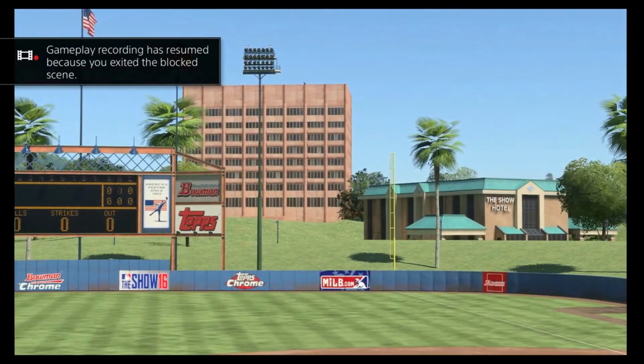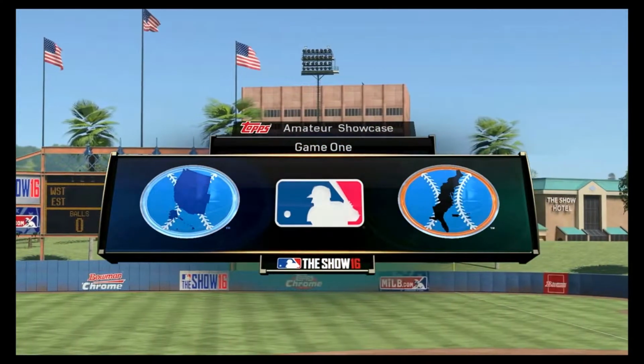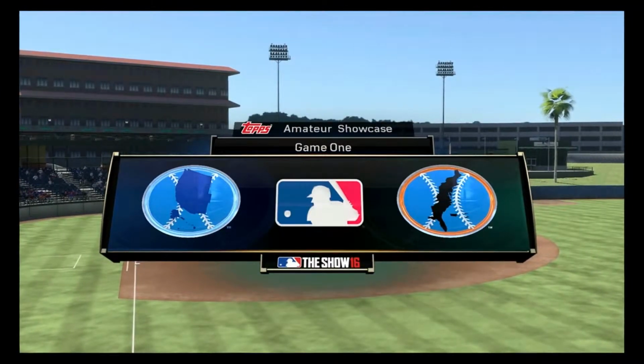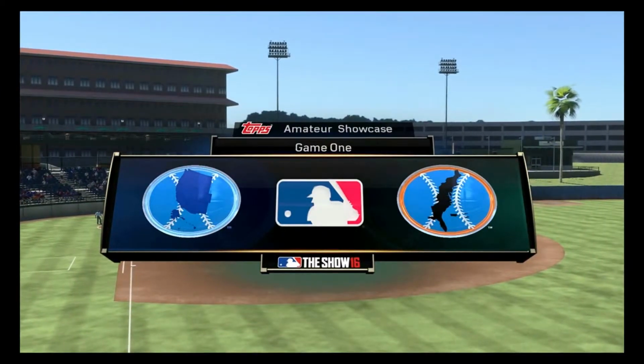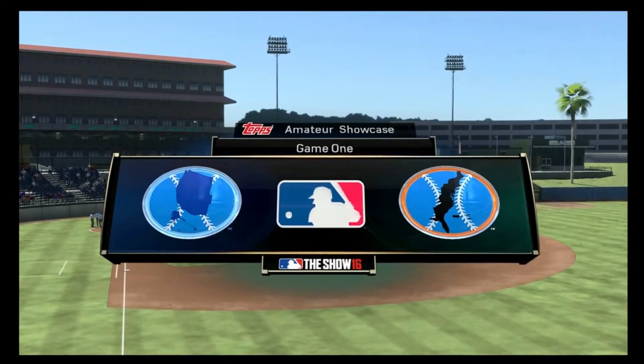Now, MLB The Show's special coverage of the annual 3-day Topps Amateur Showcase is on the air. Today, we get the ball rolling with an intriguing matchup on day one between the prospects from the West region and the prospects representing the East.